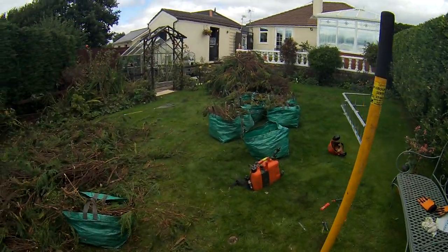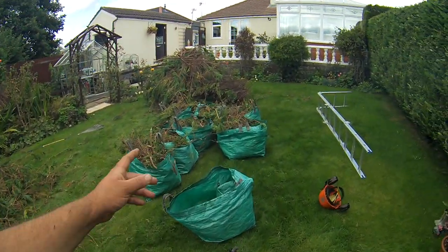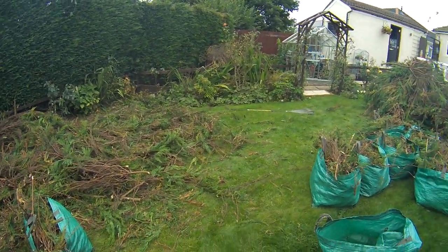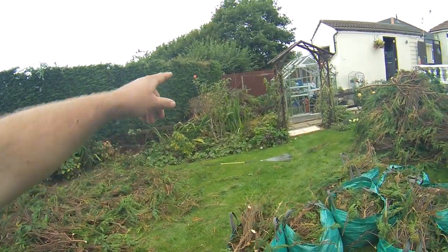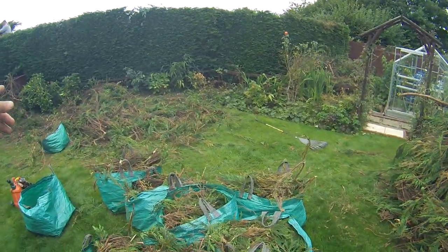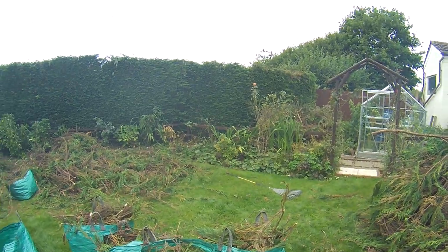All this stuff I've got. I've already filled 10 little bags and 4 ton bags, and I've got these again. So I'll be up to 20 bags today. We've got a huge pile there, huge pile here, and a lot more to come yet.